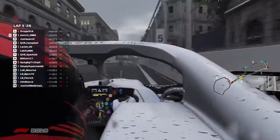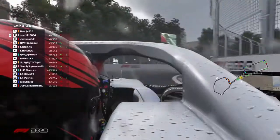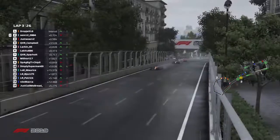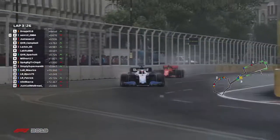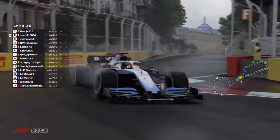However, we are in for a little bit of action as we head through the castle section now. Let's see if there's any issues for the drivers. It doesn't look like it. And it will be interesting to see how the track dries up, and what level of greasiness is acceptable for the slick tyres.